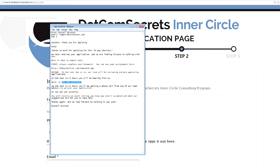Note, if you are accepted, in the next 24 to 72 hours, you'll be getting a phone call from one of our team members to go over your application. If you're not accepted, you will receive an email letting you know that you aren't accepted and what our suggestions are for you to take next. Thanks again, and we look forward to talking to you soon.